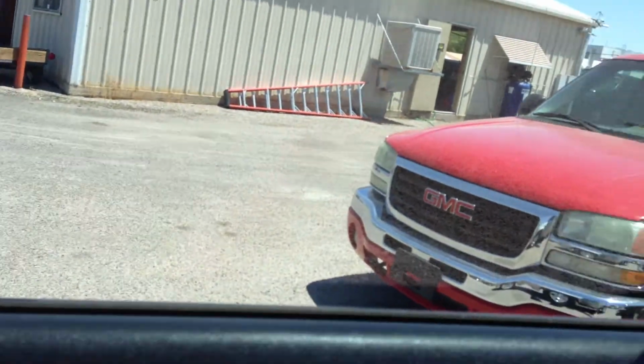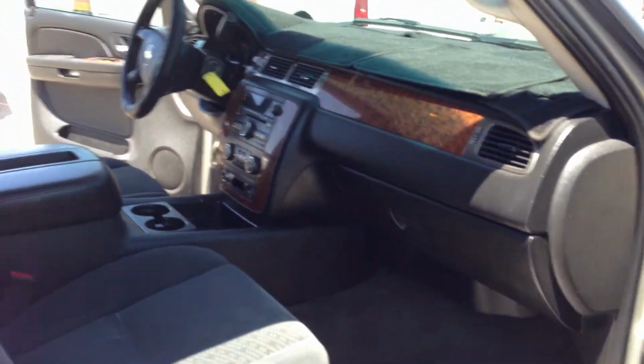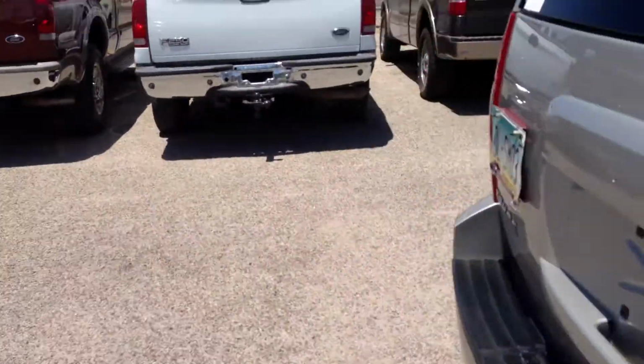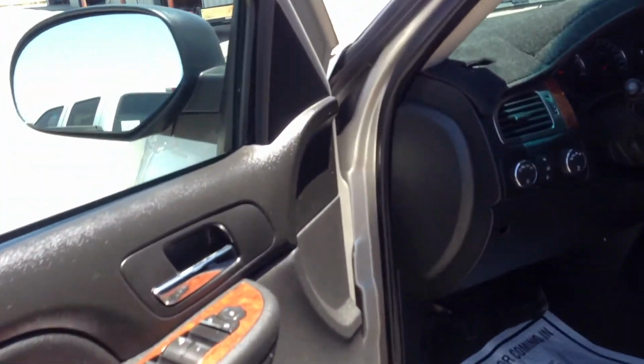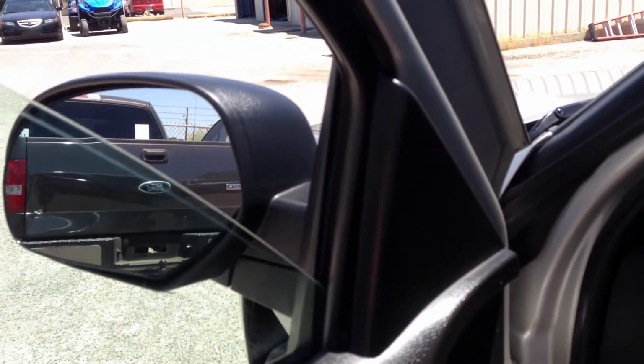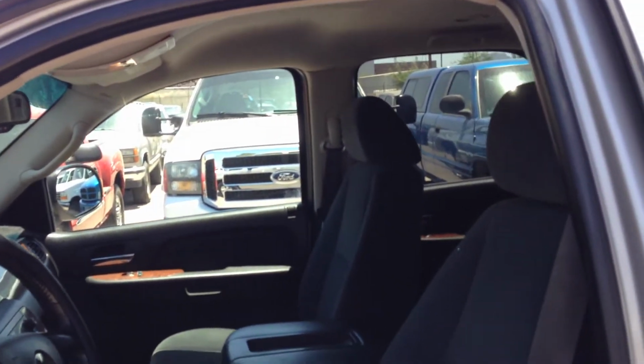Let's see. There's your box. Let's see. This seat looks pretty good. Passenger front seat looks good. I think I'm being a little harsh on it, but I don't want anyone to think that this is a beauty queen when it's not. It's a great people mover. It's a pretty good looking rig. Let's see. Let's try that one. That one's fine. Passenger rear.